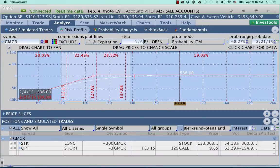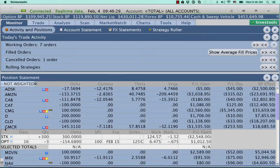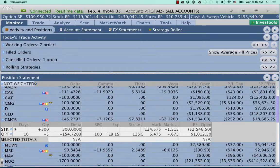Hello everybody, this is Coach D with tackletrading.com. I wanted to walk you through a trade repair and a trading adjustment that I'm mimicking here in the virtual account. I've got a position on GMCR, a long stock position, 300 shares.